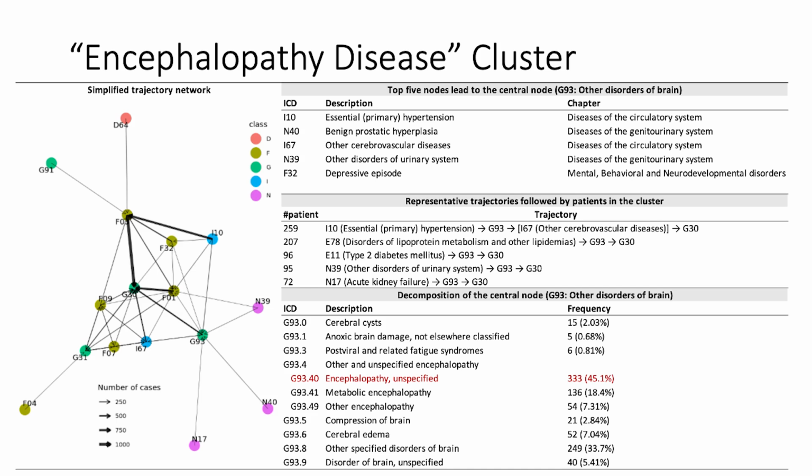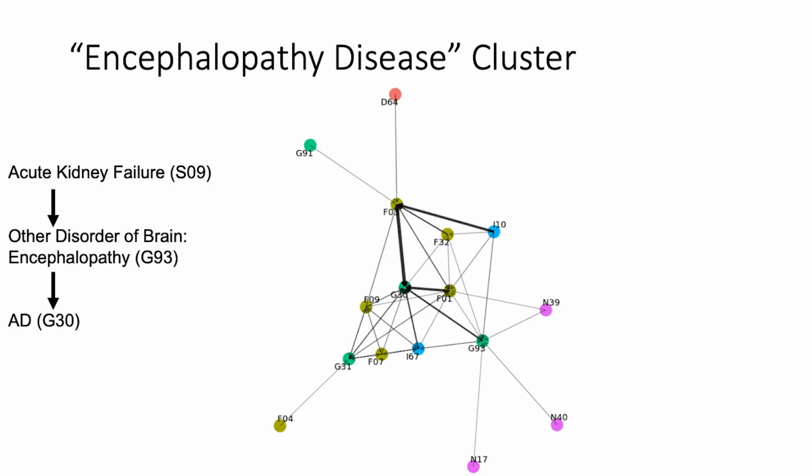So I thought this was interesting because many people who have encephalopathy or confusion, it happens because of, let's say, infection, or they have kidney issues, or so many metabolic causes that lead you to have encephalopathy can also lead to Alzheimer's and dementia. So here it's highlighted again at this kidney failure. This is basically encephalopathy and Alzheimer's disease.